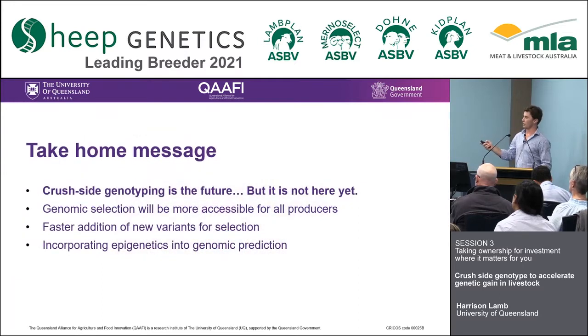My take-home messages are that crush-side genotyping, we believe in our lab, is the future, or something that will look significantly like this, but it's definitely not here yet. It is one of those technologies that will take time. But what it will do is make genomic selection more accessible for producers. Producers will be able to genotype their animals when they want on the farm and get their breeding values when they need them, while the animals are still in the yards. It will also allow us to add new variants into the pipeline faster.